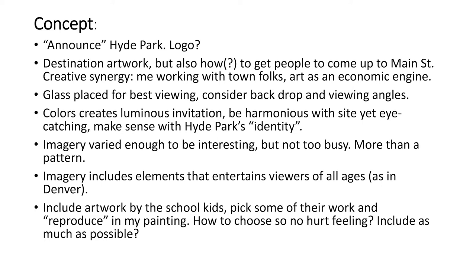Some of the considerations in doing it is that we place the piece in the way that we get the best view and the best viewing angles. I've spent some time at the site siting it for that. It should be luminous and colorful and also eye-pleasing. The imagery will be varied enough to be interesting, but not too busy, I hope, more than just a pattern. Although you'll read it from a distance, it'll be different close up. And I want it to be entertaining to not just adults, but kids as well. There are elements specifically to engage younger people, so that families with kids, I could see the little kids even saying, I want to go see the glass piece with the cool stuff in it.